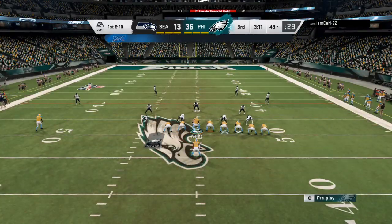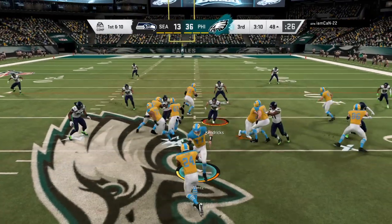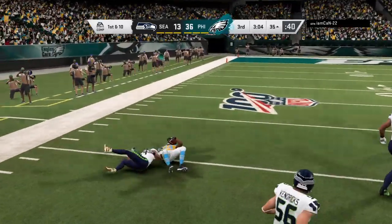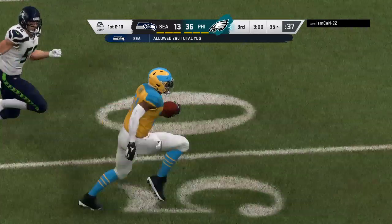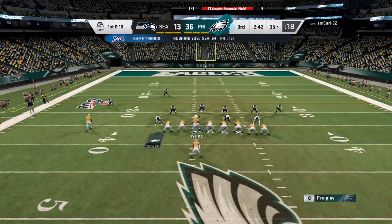57. Get him. They'll run on first down. Howard. And he's got this down to the 35. 12 yards is the pickup. Good for an Eagle first down. He's turning in a pretty impressive performance running the football, and a big reason why they have this nice lead.